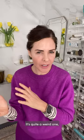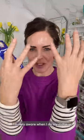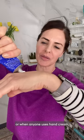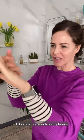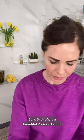It's quite a weird one, and I'm going to try and vocalize it as I go on. I start with a little skincare routine. I'm very aware when I do my makeup that I show you my hands, and I haven't had a manicure for a while. Whenever I put on hand cream, on anyone who uses hand cream, this is like 101, but I do it like this so I don't get too much on my hands. Bully, B-U-L-Y, is a beautiful Parisian brand.